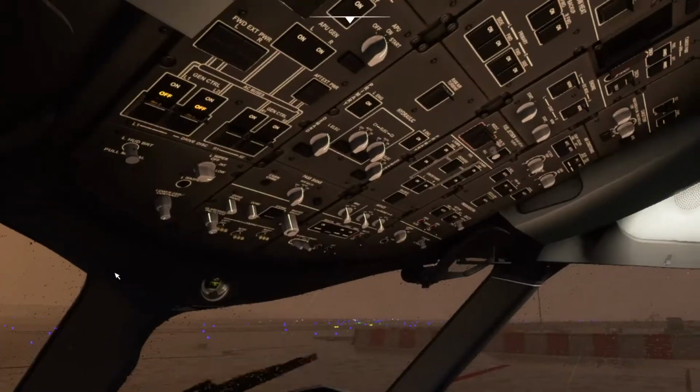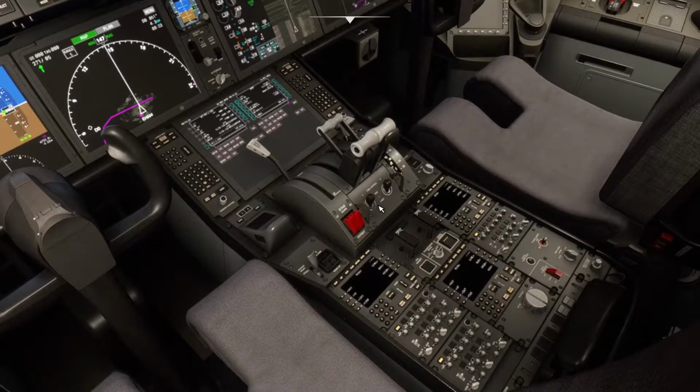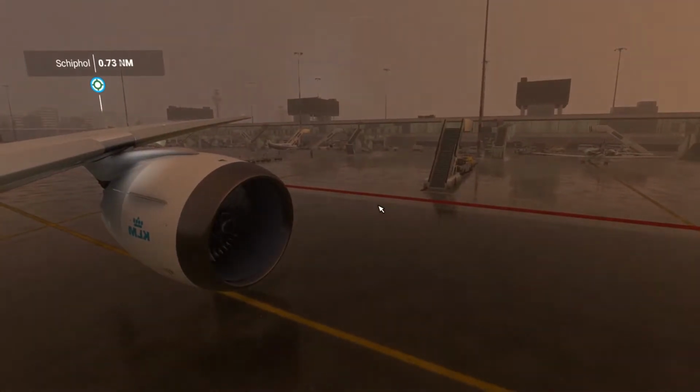In the event of an emergency, please assume the bracing position. Lean forward with your hands on top of your head and your elbows against your thighs. Ensure your feet are flat on the floor.